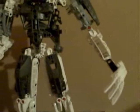So yes, this is Shadnuva in his normal form. Now, he also has a TIBA form. I don't have the TIBA things on him. Alright, I know what you're thinking. OMG, WTF, yeah, blah, blah. This is not the Mystica set. It has very similar parts because I was not going to take them apart.